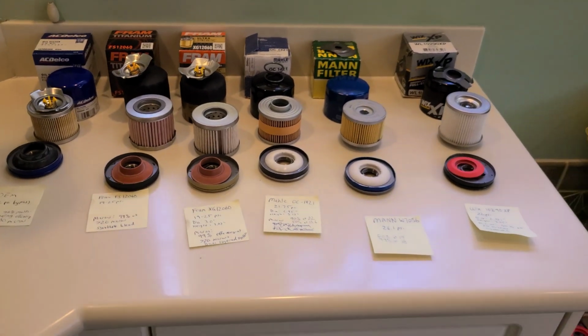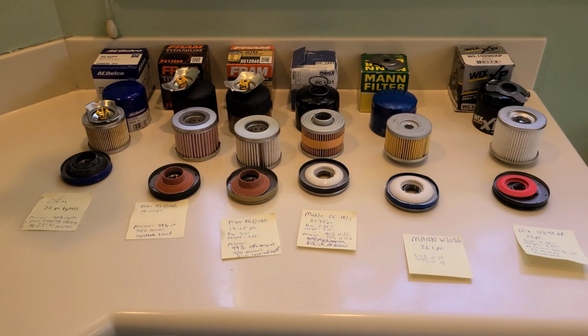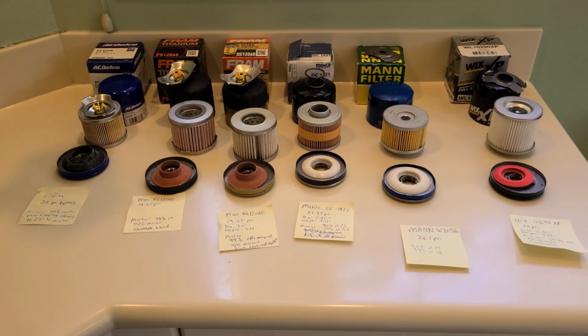But what I would say is, do some of your research now that you know how the construction of each of these are, what they're made of, what their specifications are. Take a look at them and consider maybe which one you might want to use.